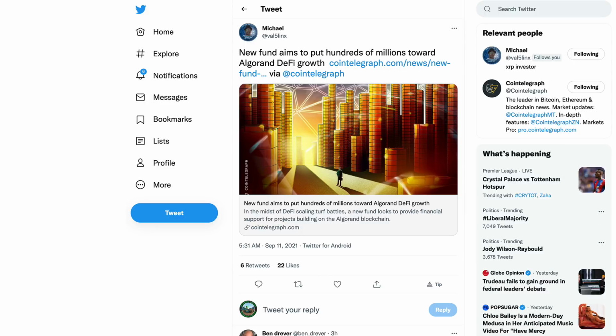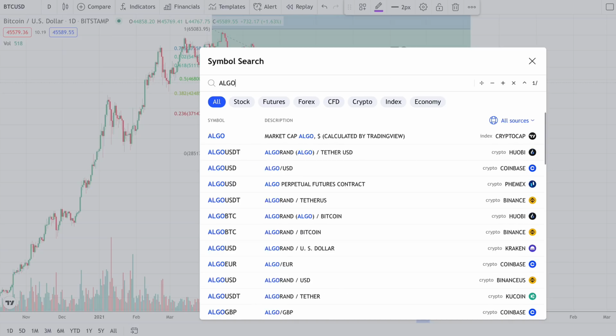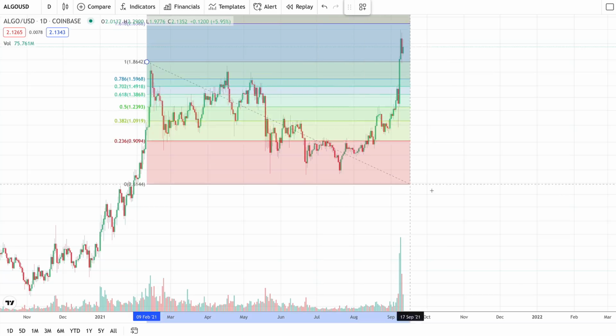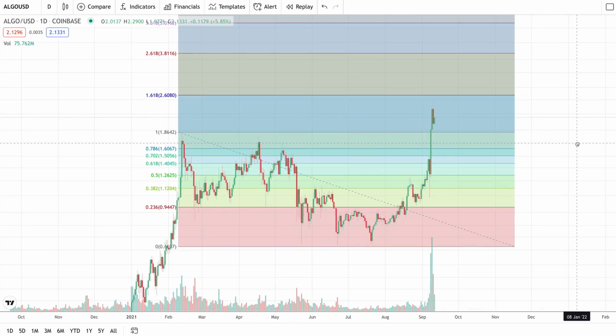And this one is another one from Michael at Val5 Links with regards to Algorand. If you are holding Algorand, I'm sure you have been very happy over the last several days. Algorand has really been knocking it out of the park, along with a few others making waves here. Algorand is trading at $2.13 as of now. We have seen it surpass that 1.8642 level, rebound back down, finding support there, and there's still a ways to go, I think.